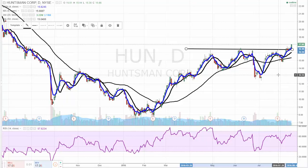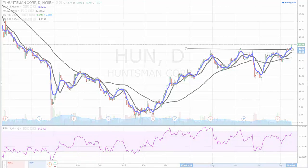Huntsman trades at a low price to sales ratio, about 0.48, and about 11 times forward earnings. It's got a 5-year EPS growth rate of about 54%. So it's fundamentally a very sound company.